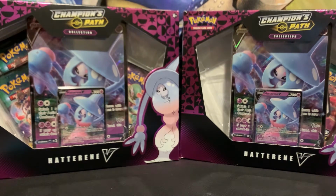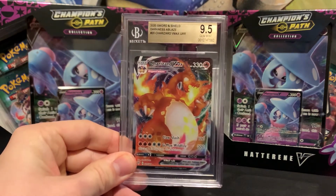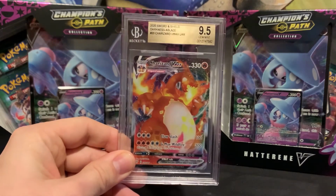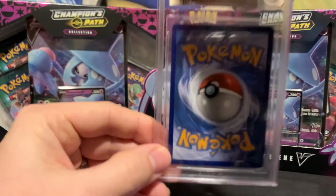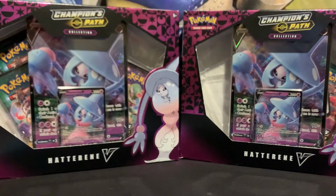I also had another Charizard from Darkness Ablaze graded, and this got a little bit better of a grade, got the gold label 9.5, and I am very pleased. I wish the other Charizard from Shiny Star V would have got the 9.5, but I can't really complain. I'm pretty excited that it came back in the grade that it did.